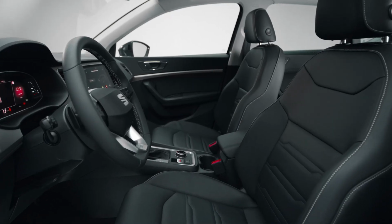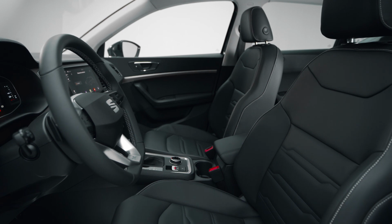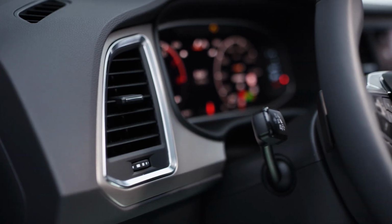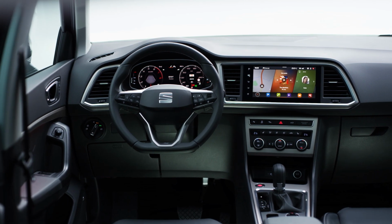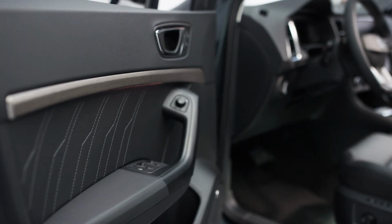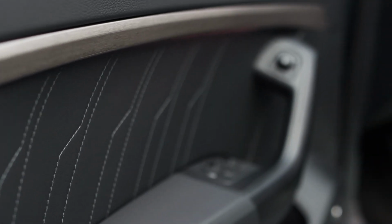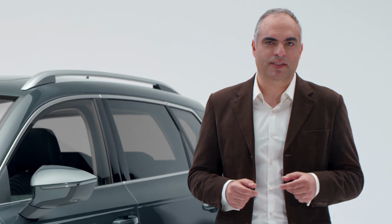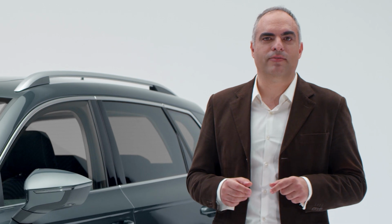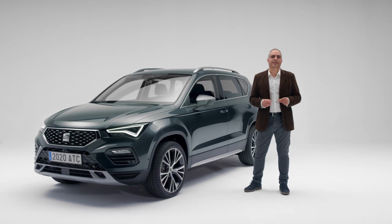Moving up to the interior, passengers will easily recognize new materials that increase the perception of quality. For instance, matte finish surrounds the air vents, the gear lever and the infotainment system. On the other side, new door molding materials have been introduced along with a new stitching effect in the panels. So we can say that the interior design of the SEAT Ateca 2020 is more in tune with modern life, which, by the way, is more connected than ever. And all these features work coherently with the SEAT Ateca's technologies.